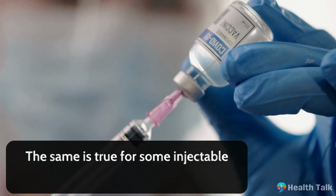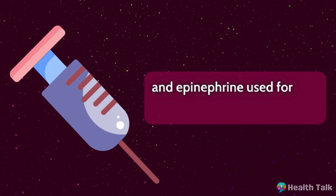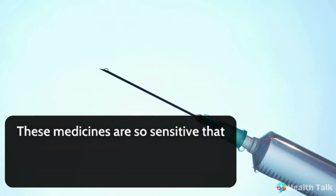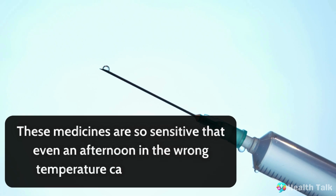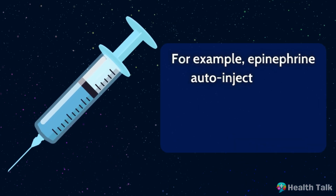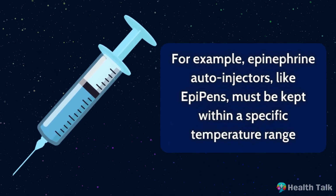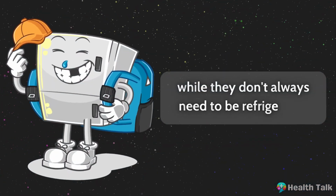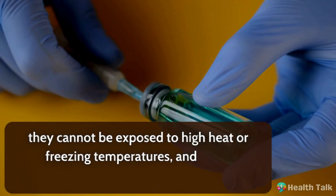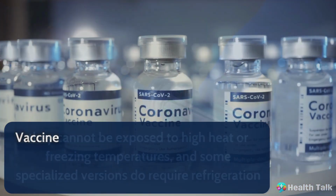The same is true for some injectable medications, including certain vaccines and epinephrine used for life-threatening allergic reactions. These medicines are so sensitive that even an afternoon in the wrong temperature can spell disaster. For example, epinephrine autoinjectors, like EpiPens, must be kept within a specific temperature range. While they don't always need to be refrigerated, they cannot be exposed to high heat or freezing temperatures, and some specialized versions do require refrigeration.